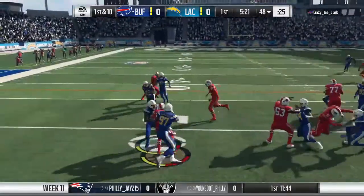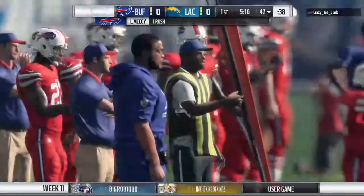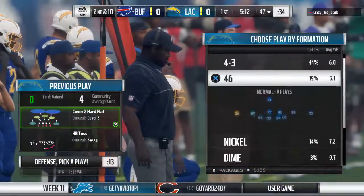Now the first carry for LaShawn McCoy. And this defense feeling the encouragement. They stop him at the line of scrimmage on the first play of the afternoon. Call it no gain on the play, and it'll be 2nd down.